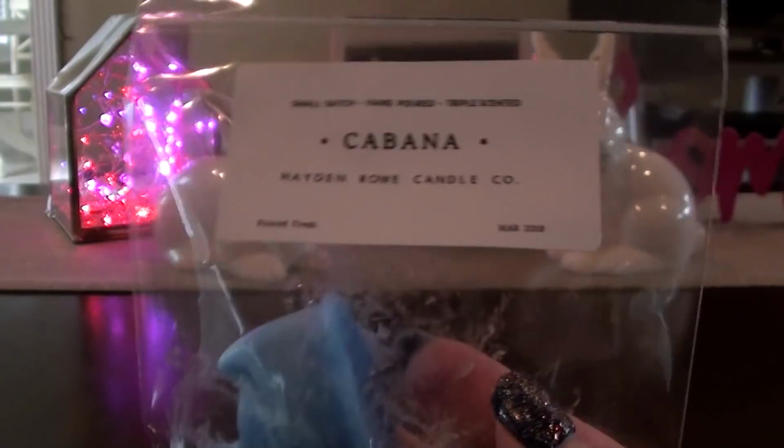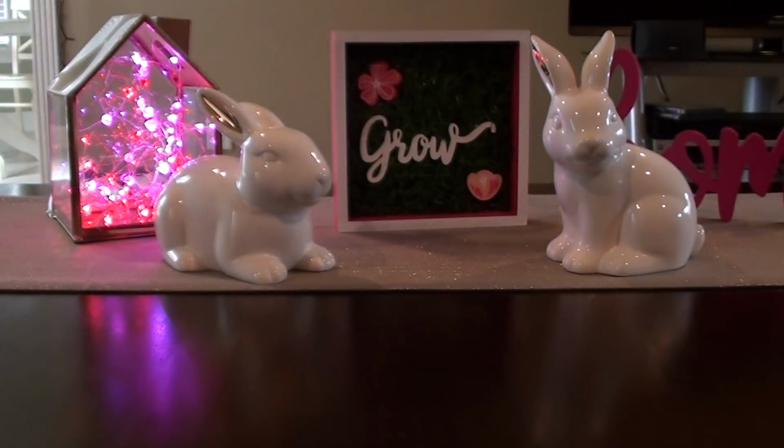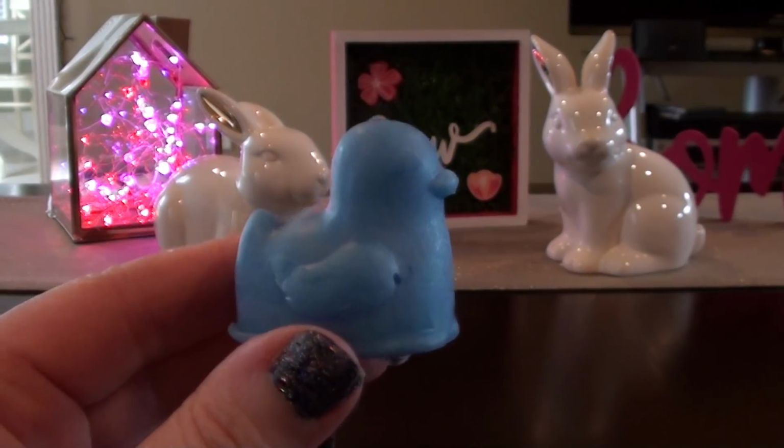So the first sample that I got is Cabana. And I think I mentioned this in my last video, but the ducks are just super cute for me. I don't know what it is about a duck. Maybe it reminds me of a bath or something. I don't know. Cute.